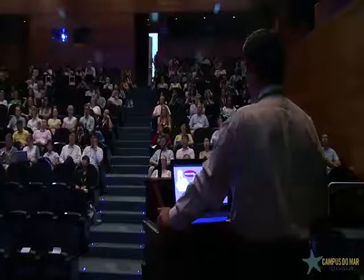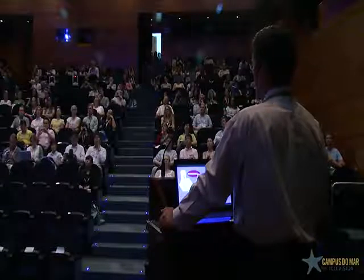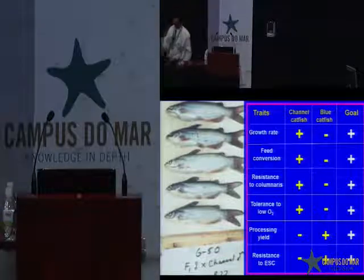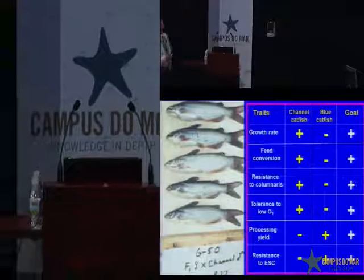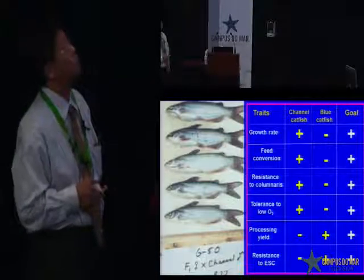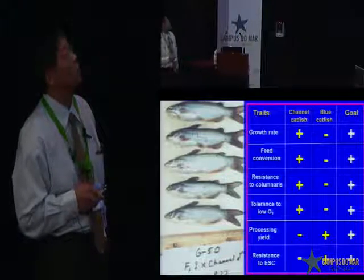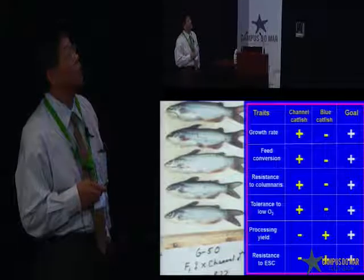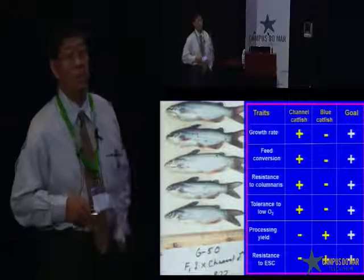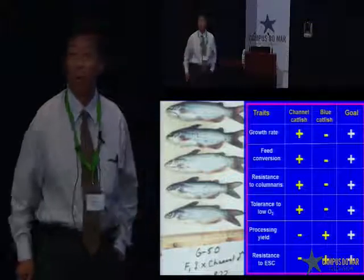The first line of research, of course, was to establish genetic linkage maps, which require a lot of DNA markers. Very specifically, we were working with a hybrid system, channel catfish and blue catfish. Channel catfish is pretty good with a number of traits: growth rate, feed conversion, resistance to columnaris disease, tolerance to low oxygen. But blue catfish is pretty good with processing yield and resistance to ESC disease. This ESC disease system is the one that I'm going to talk about most today.